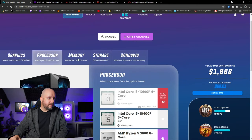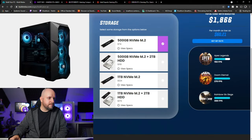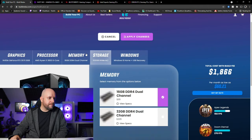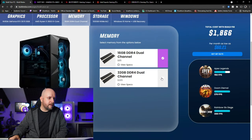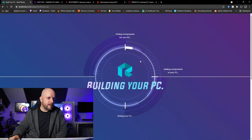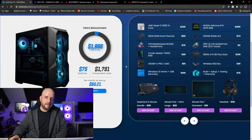Now, if we take a look at the storage, we've got, let's see, a 500 gig NVMe M.2 drive. And you can spend about $50 to go up to a 1 terabyte if you so choose. But yeah, there you go. Memory upgrades are available, and it looks like it's a little bit pricey. I would probably get the memory separate if you're going to upgrade it. So let's apply those changes, bam. That's a pretty sweet deal from Build Redux.